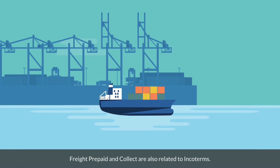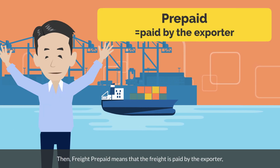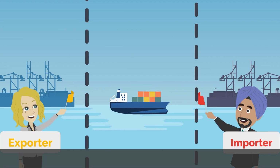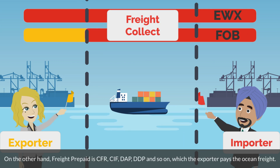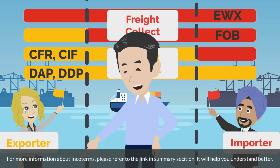Freight prepaid and collect are also related to Incoterms. Incoterms are terms and conditions of trade that specify who pays for transportation fee from where to where. Then, freight prepaid means that the freight is paid by the exporter, and freight collect means that it is paid by the importer for collection payment. The list is easy to understand. Freight collect is ex works or FOB, in which the importer pays the ocean freight. On the other hand, freight prepaid is CFR, CIF, DAP, DDP and so on, in which the exporter pays the ocean freight. For more information about Incoterms, please refer to the link in the summary section. It will help you understand better.